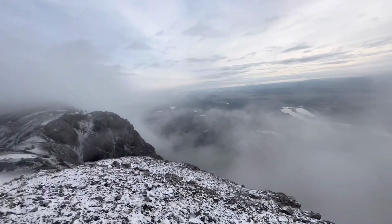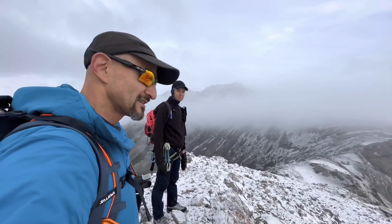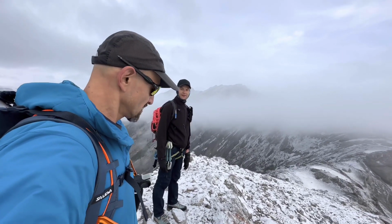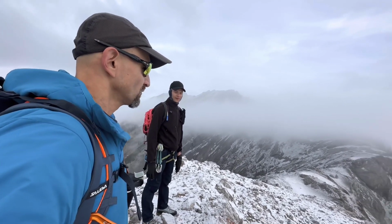A bit of snow here. Yeah, a bit of snow. So this could be our first winter ascent, because we try to do something interesting, which, according to your skills and levels, you choose if this is good for you.